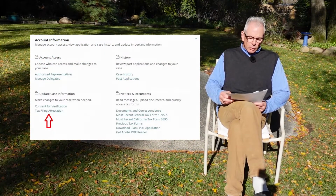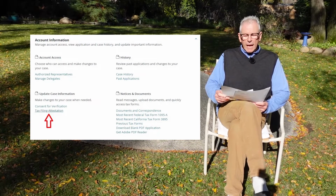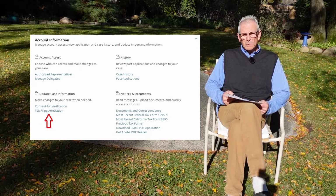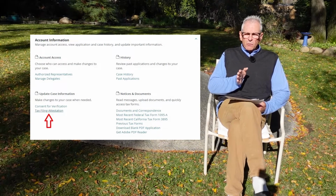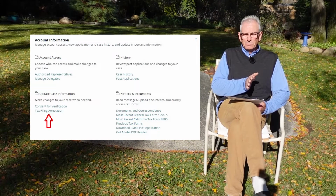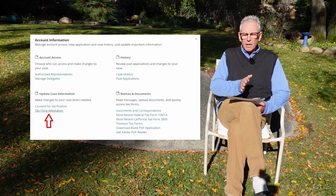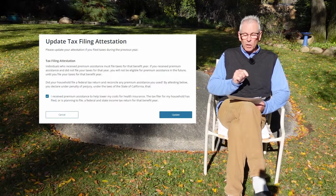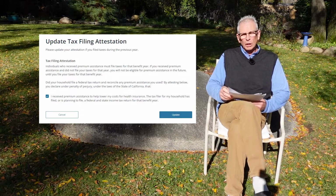So if you've done that and you still don't get the subsidies, you go back to your account information page and scroll down and look at tax filing attestation. Some people have to file their income taxes late with an extension, into October. And again, Covered California can't see your taxes, but they can see whether you filed taxes. If your information hasn't been uploaded or the flag hasn't been reset at the IRS, Covered California says you didn't file your taxes, therefore they can't give you the subsidies. However, you can attest that you have filed your taxes, and that's what that little button is.